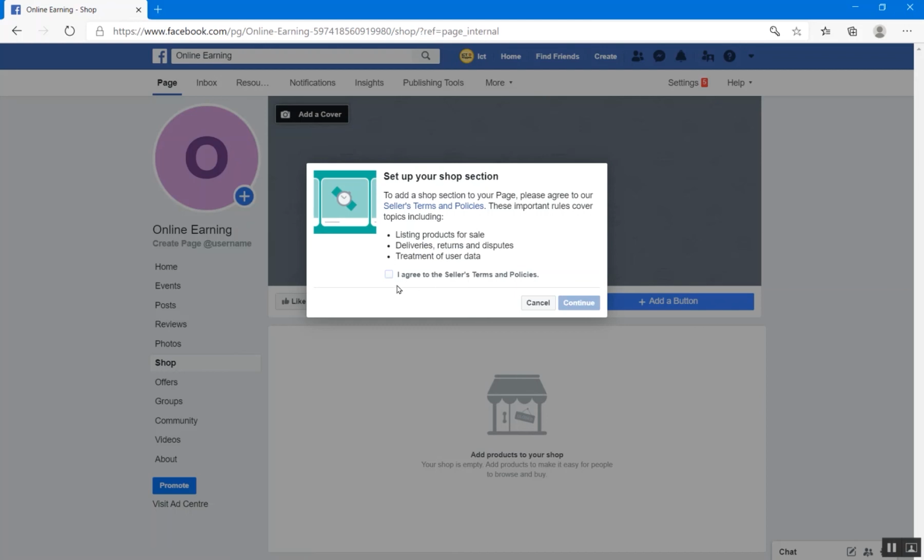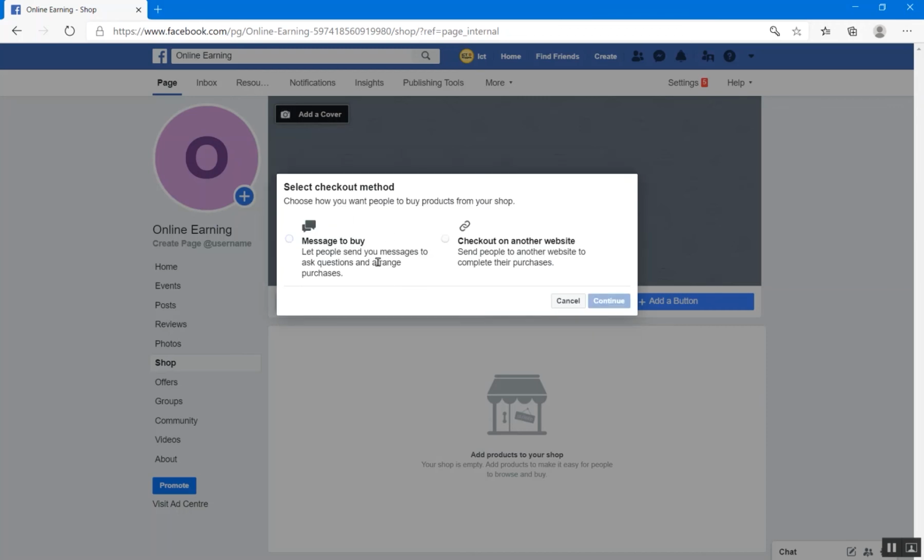On this window you just need to click on I agree to the seller's terms and policies, and after that click on the continue. So this is the important step. It says that choose how you want people to buy products from your shop. So there are two options: message to buy. So what does it mean? Let people send you messages to ask questions and arrange purchases.